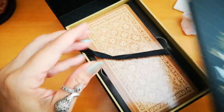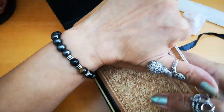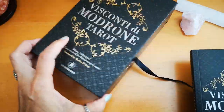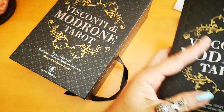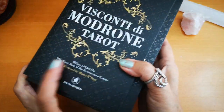It's by Los Carabeo. It's a reproduction of the famous Visconti Sforza deck, but in a very elegant quality by Los Carabeo. This is the box. It opens this way. And the guidebook, as you see, is like this. Colored images. It's high quality. Very beautiful. It was not cheap. I think it was about $70, something like that.